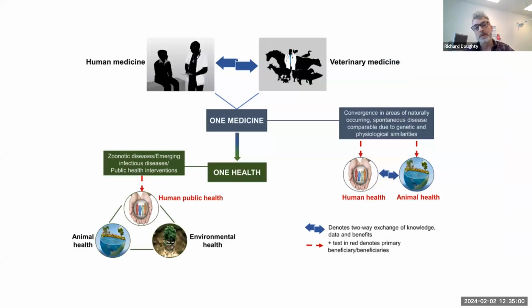Just a slide that probably you've all seen, this really encompasses the one medicine approach, this interchange of information between human and veterinary medicine, and seeing how we can learn through the naturally occurring diseases that we have between different species, what we can learn from them, and how we can use it to develop better treatments and a better understanding of the diseases.